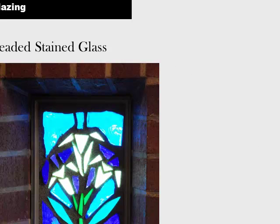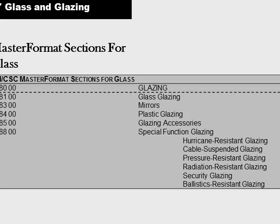Of course, there's decorative glass, stained glass, which we see a lot in churches. That's very old. I mean, that's a very ancient type of glass that they used. And this is where you would find glass in your specifications. Section 8 talks about everything you ever needed to know about how to specify glass.